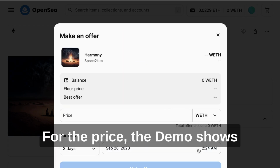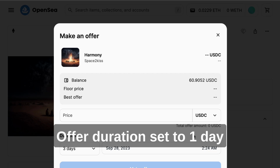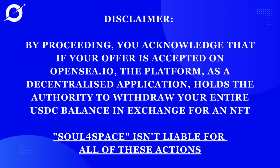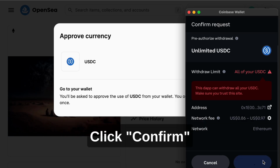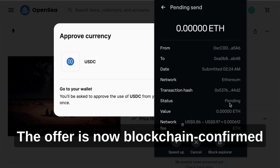For the price, the demo shows $50 USDC as an ERC20 token. Offer duration set to 1 day. Approve transaction to place an offer. Ensure Ethereum is available for fees. Click Confirm. Check Wallet Transactions. The offer is now blockchain confirmed.